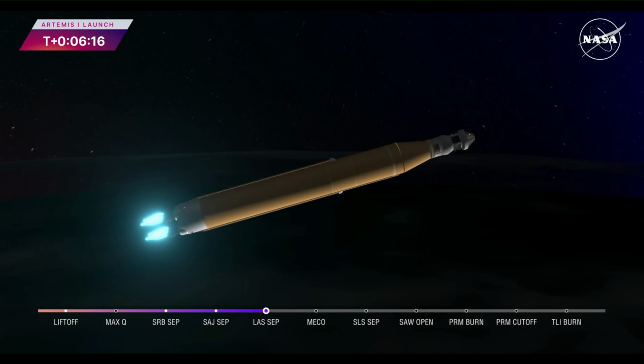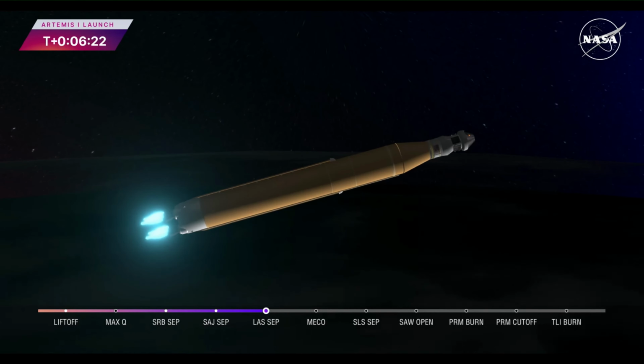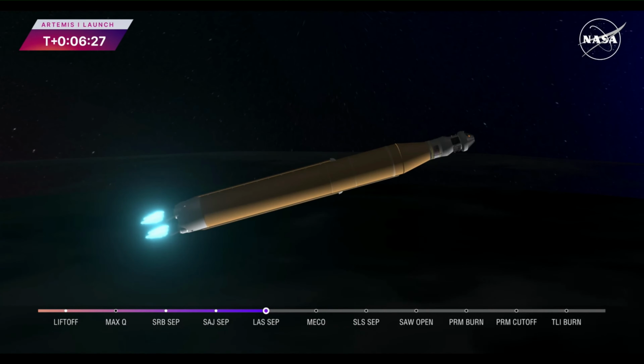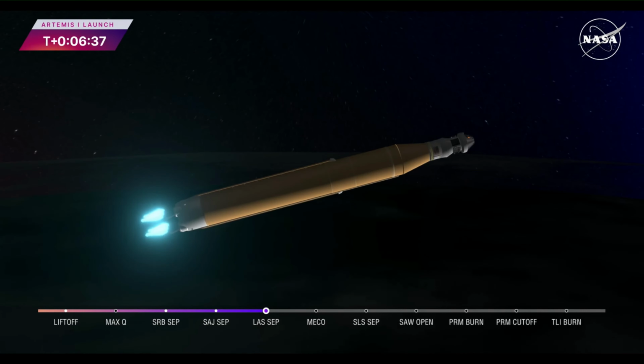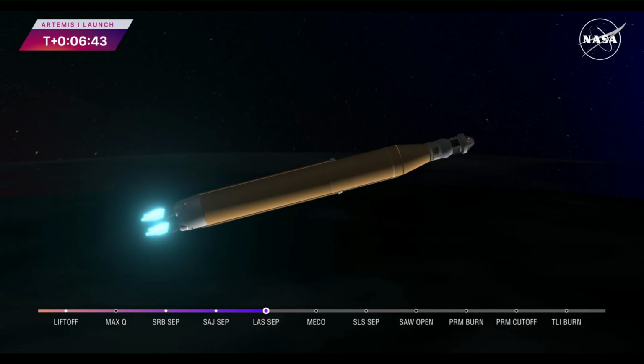Now traveling over 10,000 miles per hour, 6 minutes and 15 seconds into the flight of Artemis 1, 427 miles downrange. Quiet here on the loops in Mission Control Houston. Teams continue to monitor this first flight. About a minute and a half now until that core stage main engine cutoff time. Our four core stage engines continue to fire at maximum thrust.